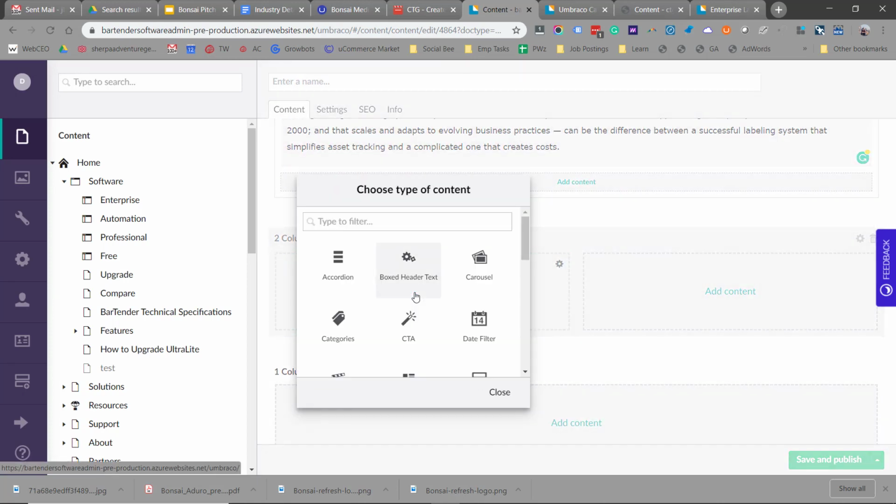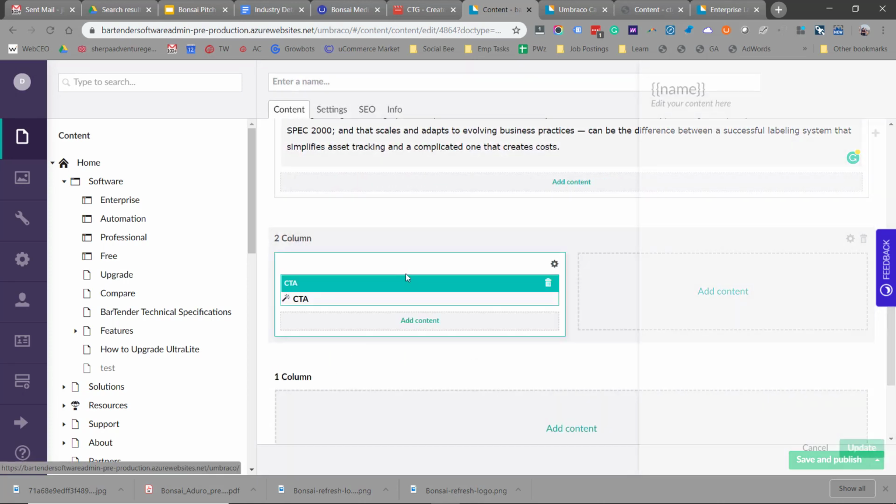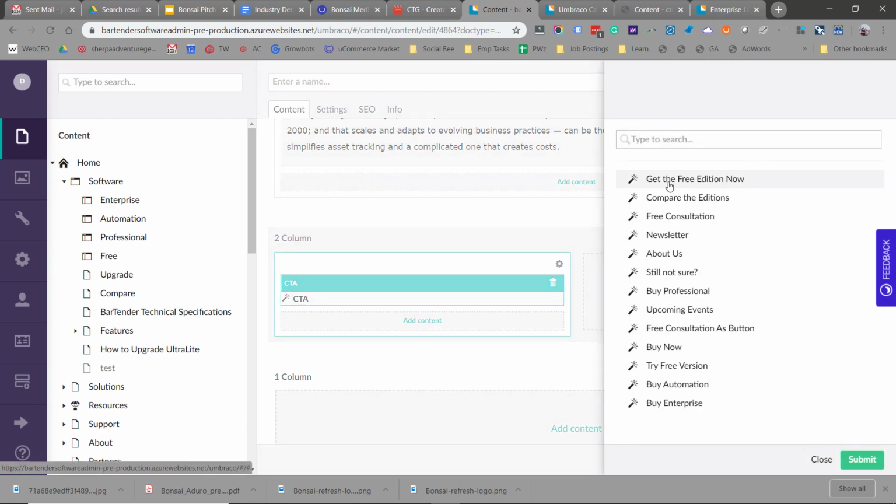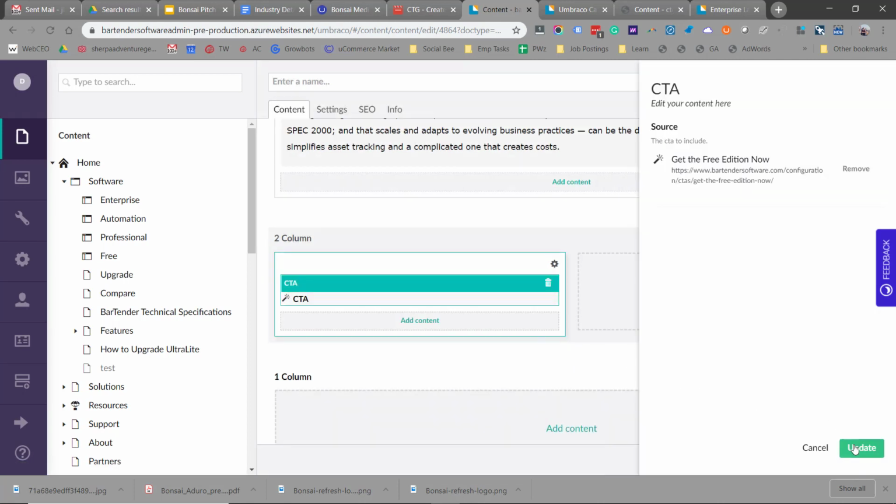I'm then going to add my CTAs. And in Umbraco, we have a CTA builder. So all I have to do is select one of these, get the free edition, and it's going to bring that call to action into this page.